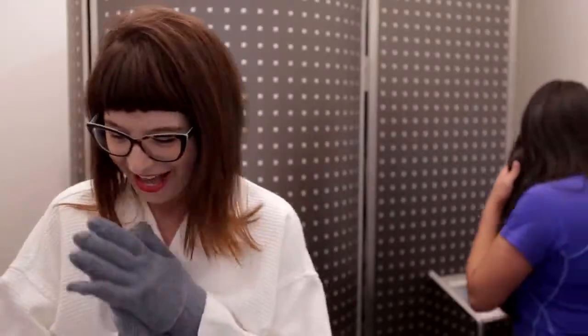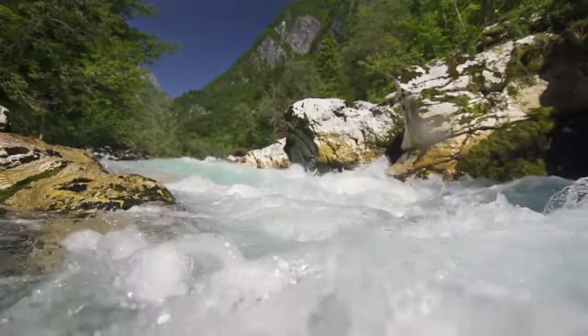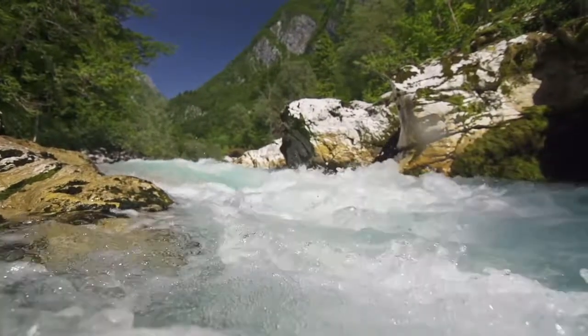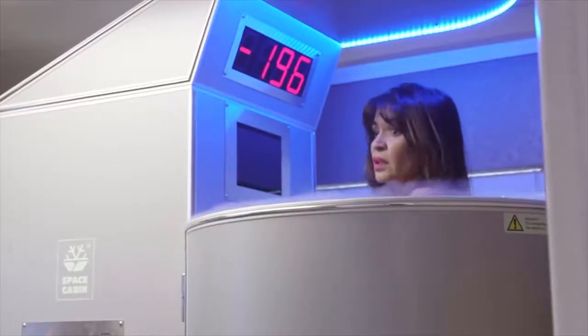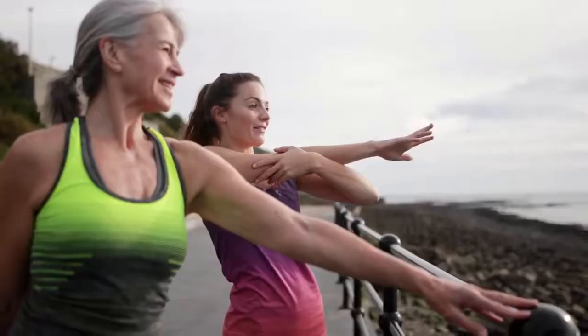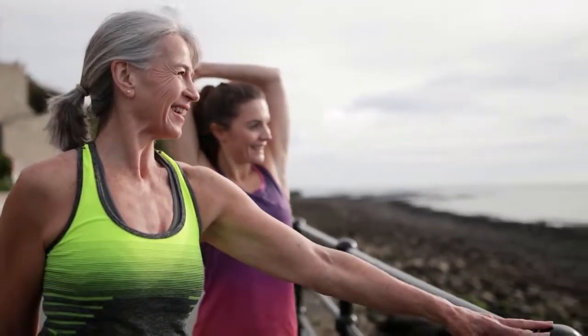And when you do, you'll feel that healing deluge of warm, re-oxygenated blood flowing back into your veins, like floodwater back into a dried riverbed. There's still lots of research to be done, but many people who have undergone cryotherapy have reported a relief of symptoms, including chronic pain and inflammation, arthritis, headaches, and muscle soreness.